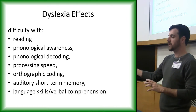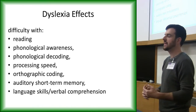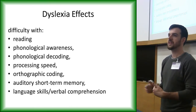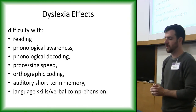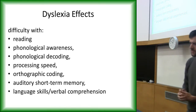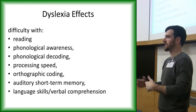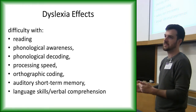And so one person who has dyslexia can have completely different symptoms from someone else who has dyslexia, and there's different sort of ranges. So you could have a very mild form or a very extreme form in which you can barely read or have lots of problems with short-term memory. So when I'm talking about dyslexia, basically I'm talking about learning disabilities around reading and writing.